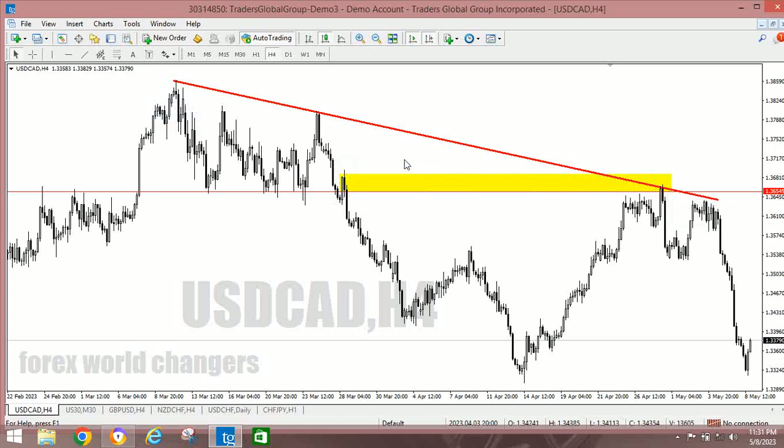So what I did is just highlight the supply zone. This was going to be a sell, and then your stop loss just above the zone. Just above the zone. The price did that as well. It touched the supply zone, and then it went down again. So it was a nice sell.